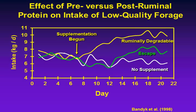Right away, as soon as we start introducing a protein source right into the rumen, we see an increase in forage intake. The animals that got no supplement at all just kind of flatlined here. For animals that got a supplement introduced directly into the abomasum, we're bypassing the rumen microbes altogether. Their intake response was never as vigorous as when the microbes had the first crack at that protein.